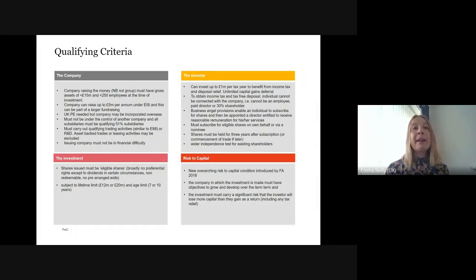Secondly, from an investor's perspective, this condition requires that the investment has to carry significant risk and that the investor could potentially lose more capital than they gain as a return. And the Revenue are really trying to stop any sort of capital protection mechanisms put in place on investments here. Again, it has to be a genuinely risky investment.